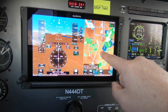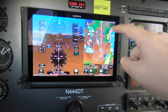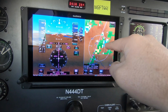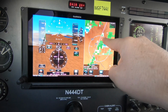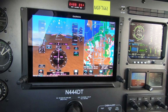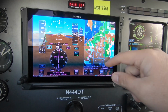Okay, so that's good. Looks like our route is going to take us to the west of that moderate rain right there, in the snow and mixed. So we'll be west of that. Looks like the Lord has opened up a nice slot there.